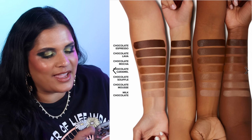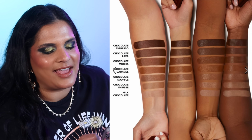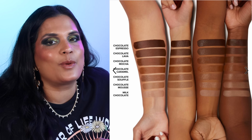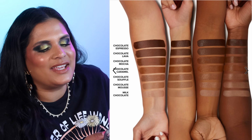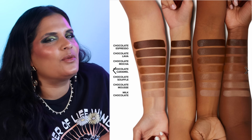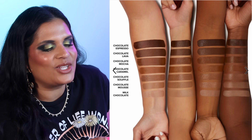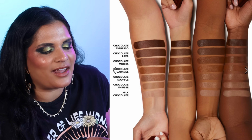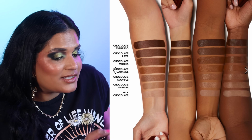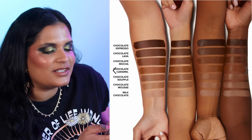Did you guys know they added new shades of the Too Faced Chocolate Soleil Melting Bronzing and Sculpting Stick? This product was actually in my worst makeup of 2024 category because I just thought it was too emollient. The shade was a little too orange. There were a few things I didn't love about it, so I did put it in my worst makeup category. But they do have some new shades in case you guys were curious about it, but you couldn't find your shade. Maybe now they have more options for you.